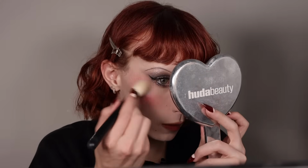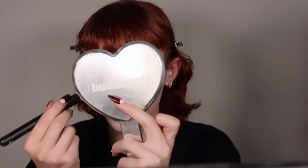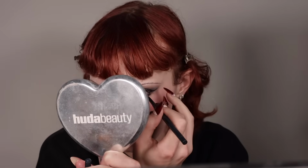Okay, and I'm noticing some of the fallout from the Danessa shadows, just a little bit of crumblies, but thankfully they brush away very easily. Now I think that is the eyes all complete. I may put a little bit more of this About Face liner here just to deepen it up. But now let's move on to lips.